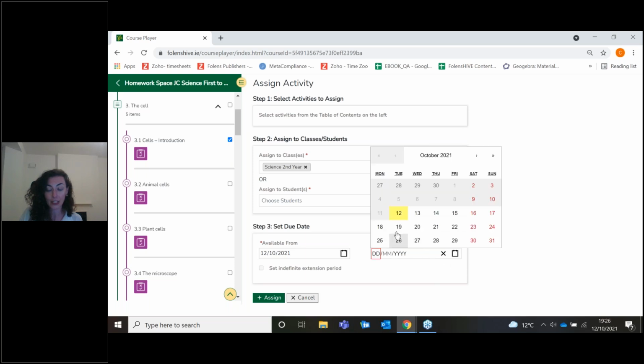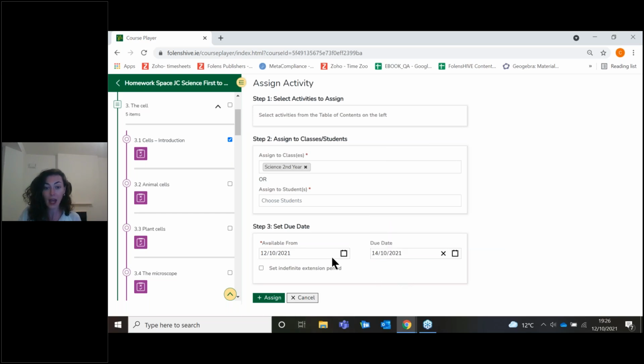And then I'm going to set it so I'm going to give them till Thursday to complete the homework. And what this means is essentially this is the time frame in which the assignment will be available to the students for them to complete. So if, for example, I was setting that for a Friday, and I wanted maybe to allow them, officially until the Monday or whatever to complete the homework, I can actually set this indefinite extension period, which would allow them to submit the work late. So you can decide how strict you want to be, if they need to submit it on time, or if you're actually willing to accept a late homework.